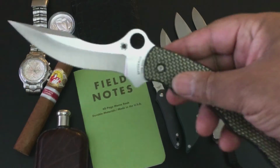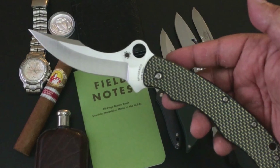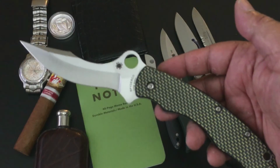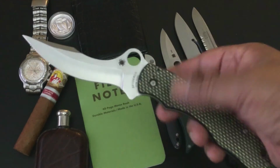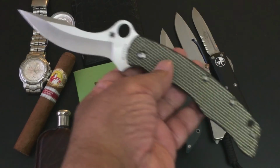I like it. It's like if these were dogs, I take them out to exercise because I don't do that much cutting, right? I'm in an office situation. They really have fun with my big knives. This is a beast of a knife. I love this knife. I really do.